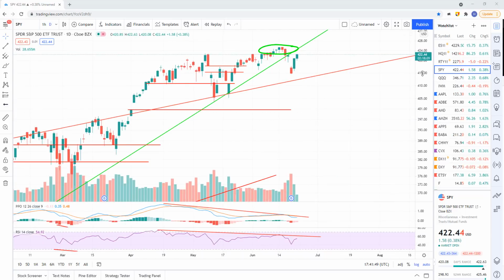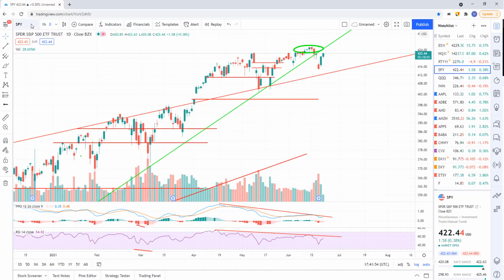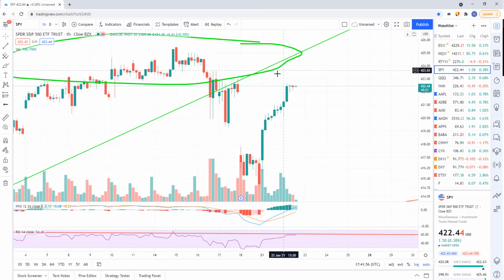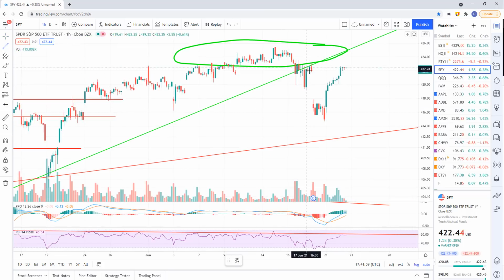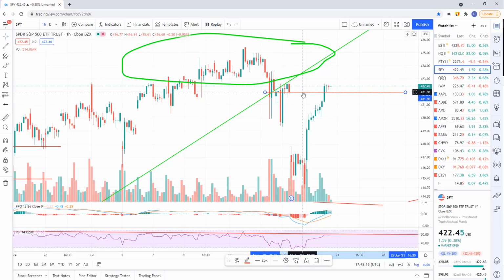Now, looking at the SPY, getting into these charts, I want to go to the hourly chart, and basically we now have a gap fill right now. So we gapped down last week, or I guess this was on the 18th. We gapped down, and we're now back testing that gap fill or gap down. So here's the gap down area. It's basically right there, anywhere from about 421.80 up to about 422, and we're about 50 cents over that gap. So again, this could be the area where it's going to top out and roll over.